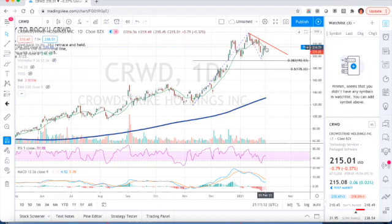CrowdStrike could not get above its first 10-minute candle, which was at 218.49. I had a buy stop in at 220. Couldn't get there, but I'm going to put that same buy stop on it tomorrow. So this one could trigger tomorrow.